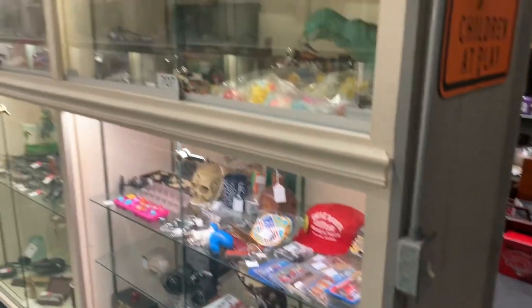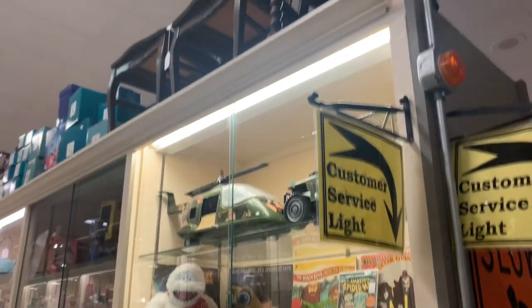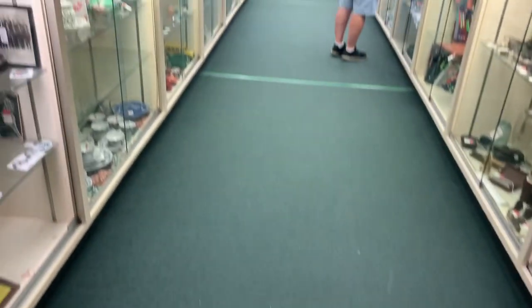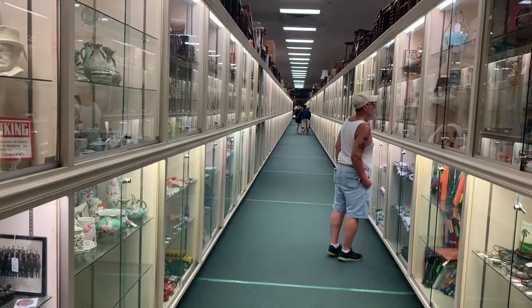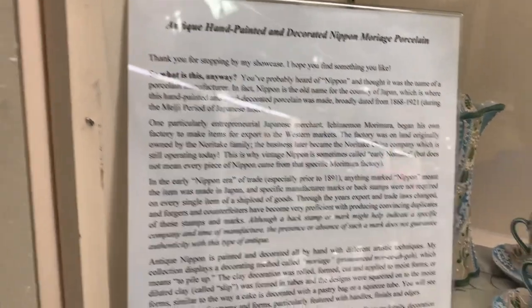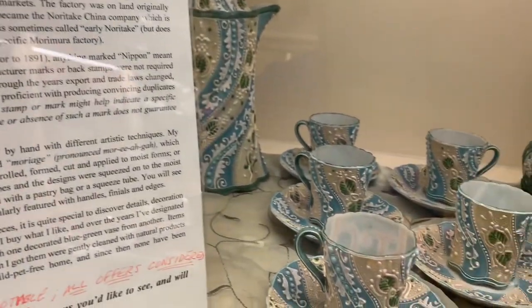Okay, so here we are in the cases. Look at this. Here's their setup. Did you see the button there? There's a little light and a button you can push if you need help getting in one of the cases. But look at that. It's overwhelming. I know you've seen it in some of the other videos, but it was really something.